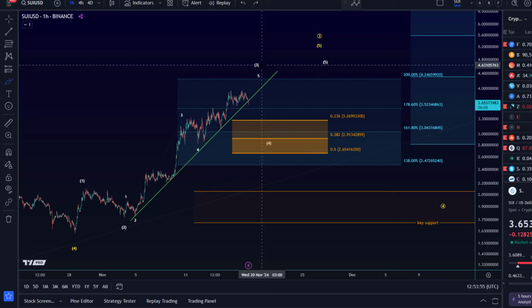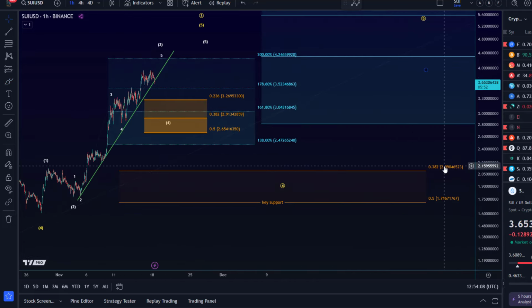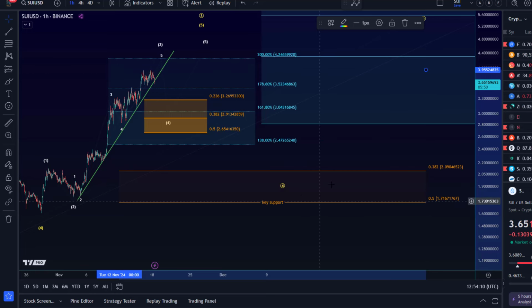All I can say is the Fibonacci levels give us the risk area. This is the next Fibonacci support. If the price dips into that area, I think there is a good chance that the buyers turn up. At least I'm going to watch for the buyers to turn up in this area. If we break below it, it's going to be the lower support area that's relevant. This is key support really to maintain an overall bullish outlook.